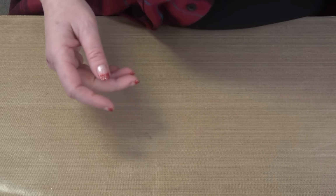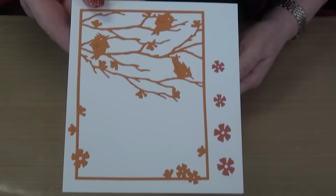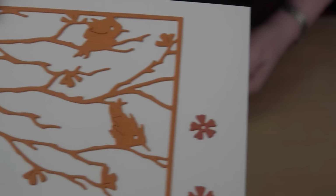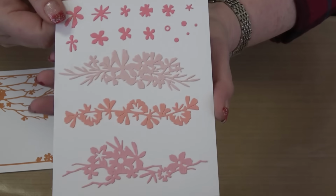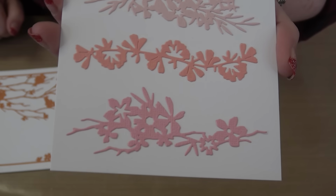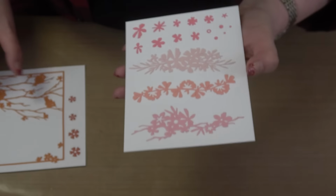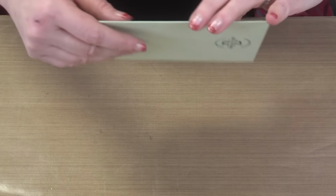I know, me too. Well, here are the storyboards. So here's the one die. See how the birds are built right into it? And then you get all of these little florals that you can put. And here's all the floral sprigs that you can then take and embellish on top of. So this is what you get in the set. Now how you build it is up to you. And that is where these amazing samples come in.